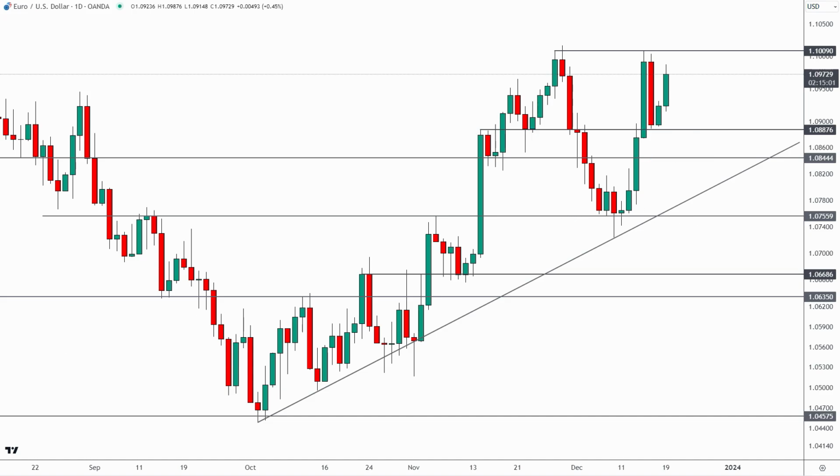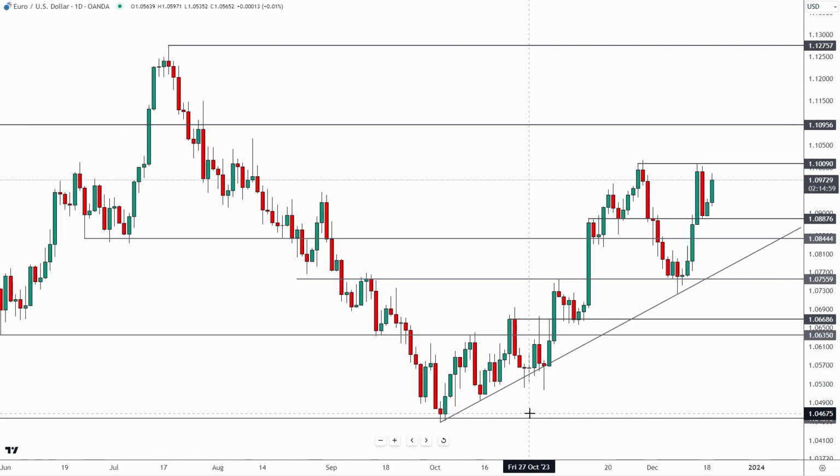So it's a little bit hard to see here, but if you go back, you can see where this was support back here in this area. And this is also a weekly level. So if you go on the weekly chart, look at this level, you can see that this is significant. And again, we also have this area just above that.